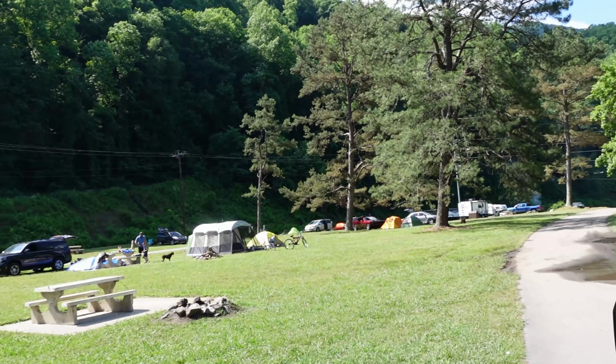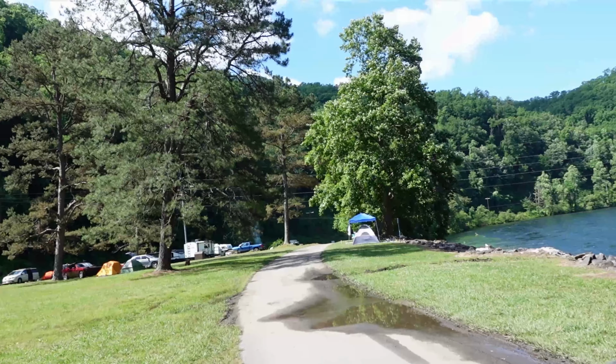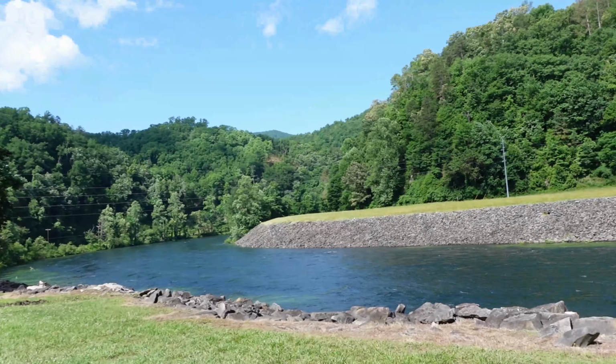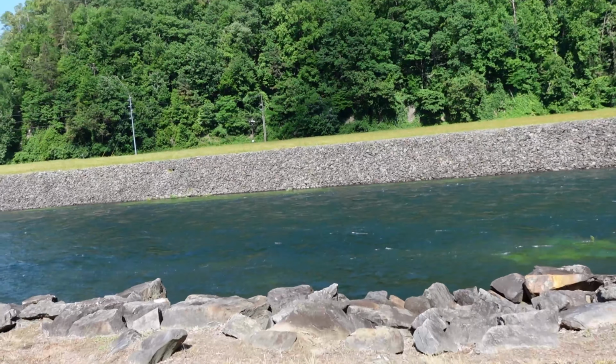So as you can see, there are literally no trees anywhere for you to camp under, mostly. But I mean, it is nice because you're here on the river, although the grade to get down to the river is quite steep and rocky, breaking an ankle trying to navigate down this.